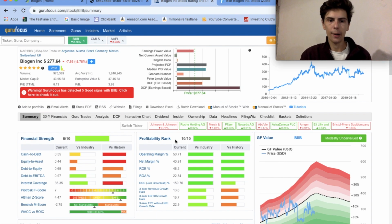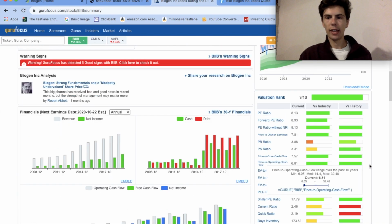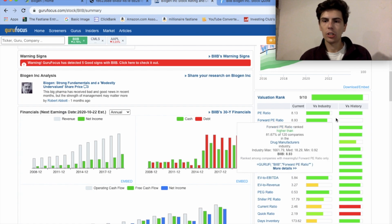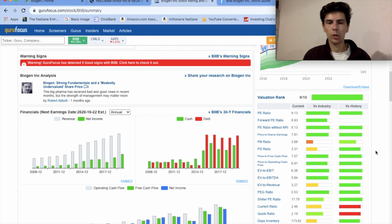So obviously a very well-run company, where return on equity, return on assets, and net profit margin is 40% right now, and that is among the best in this industry. We can also come down to the valuation rank, and they look undervalued based on almost any way you can look at it. The PE ratio is among the lowest in this company's history. Same with the forward PE ratio.